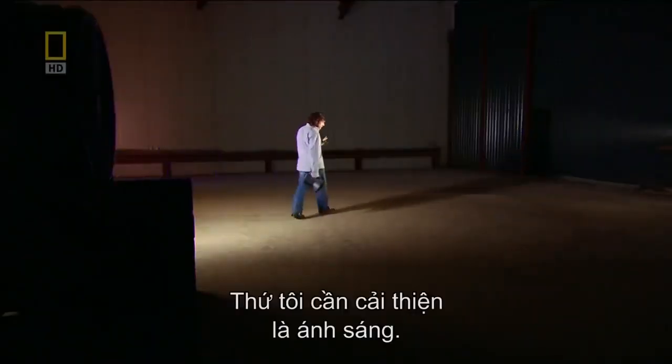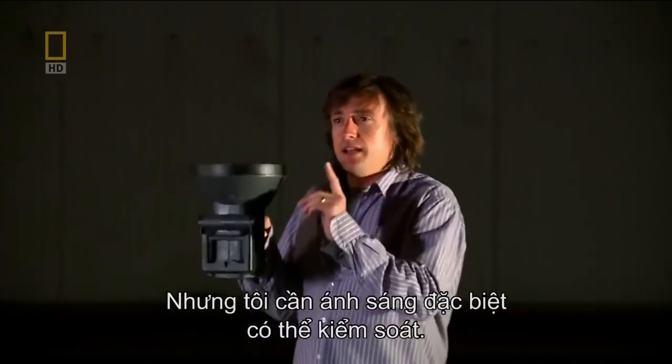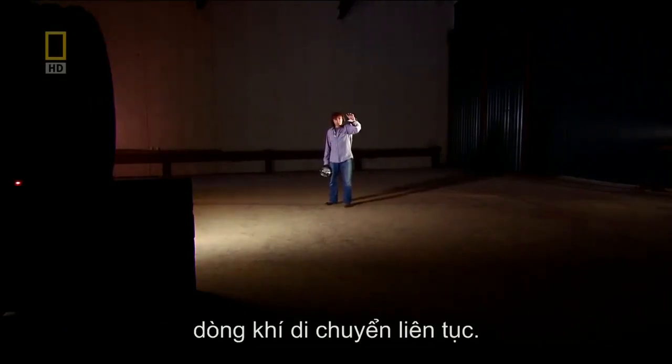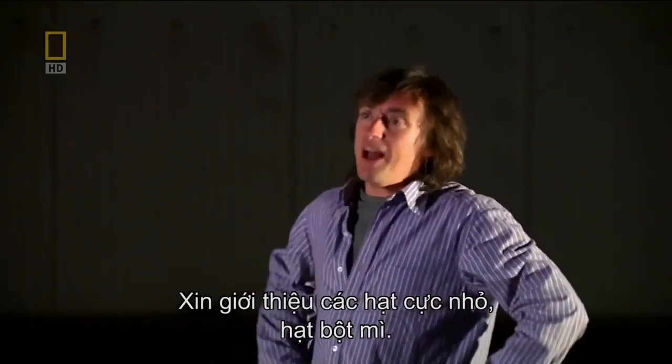What I need to improve is the light. Obviously there's some light in here, that's why you can see me, but I need some specific light that I can control. So let's fire up the fan, please, first of all. That's our wind shear, our moving current of air. Now introduce, if you will, the microscopic particles. Well, the flour.